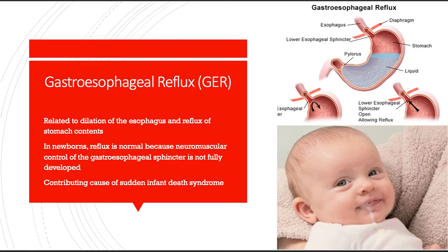It could be because the pylorus is tight and maybe there's too much food in the stomach. And then we also know that it's an issue if they lay down, because they could aspirate. This can be part of the issue with SIDS, sudden infant death syndrome, which is actually aspiration of stomach contents.